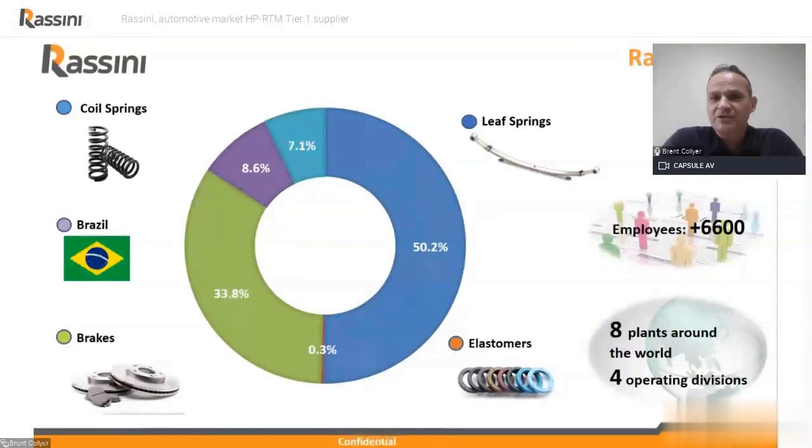A little bit of background on Rassini. Rassini is a Tier 1 and Tier 2 supplier to the automotive industry. We employ over 6,600 employees worldwide. We have 8 plants, and we have 4 key operating divisions. One group is the leaf spring group, represented by over 50% of our revenues. The brakes group is also a large division for us, 34% of our segmentation. Coil springs and our elastomer group. We also have a joint venture in Brazil with NHK, and we supply the South American market with leaf springs and coil springs.